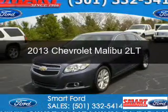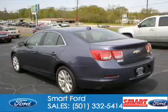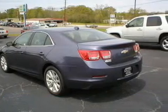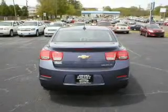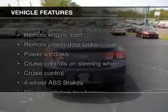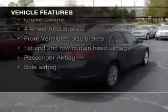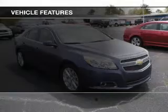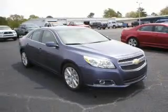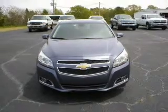This is a used 2013 Chevrolet Malibu, powered by front-wheel drive, a 2.5-liter four-cylinder engine, and a six-speed automatic transmission. The features include Sirius XM satellite radio, digital audio input, remote start, alloy rims, dual temperature controls, automatic climate control, tilt and telescopic steering wheel, an alarm system, power seats, cruise control.